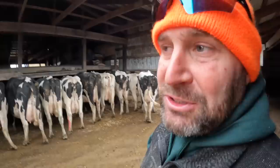Mild weather continues. That's a good thing for the silo activity. I've been having some great luck with them silos. They like it when it's not very, very cold, because things lock up in there.